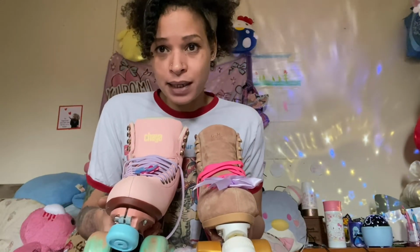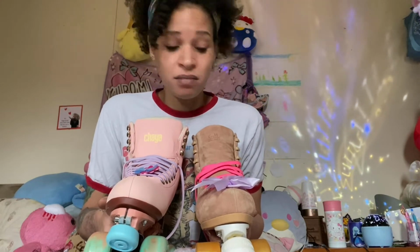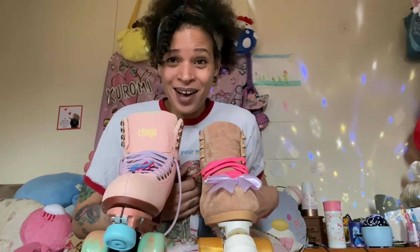I don't know what else to say. I think they're both lovely skates. I love them. I love both of them. And yeah, the Golden Horse skates are my favorite. And that's why I'm extra honored that I'm an ambassador, because I got my favorite skate.